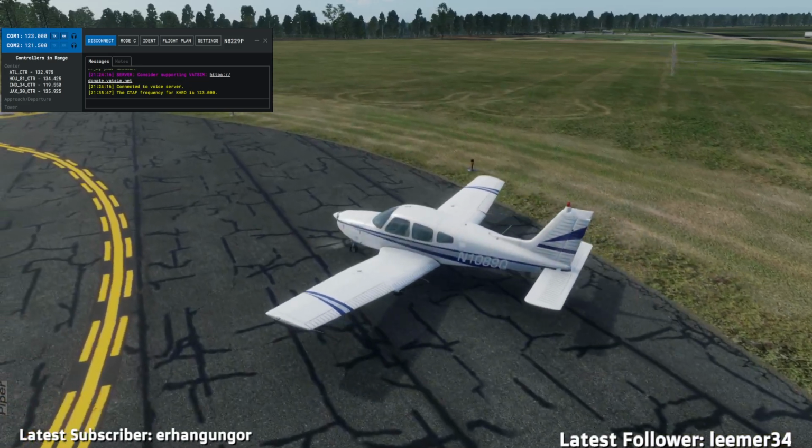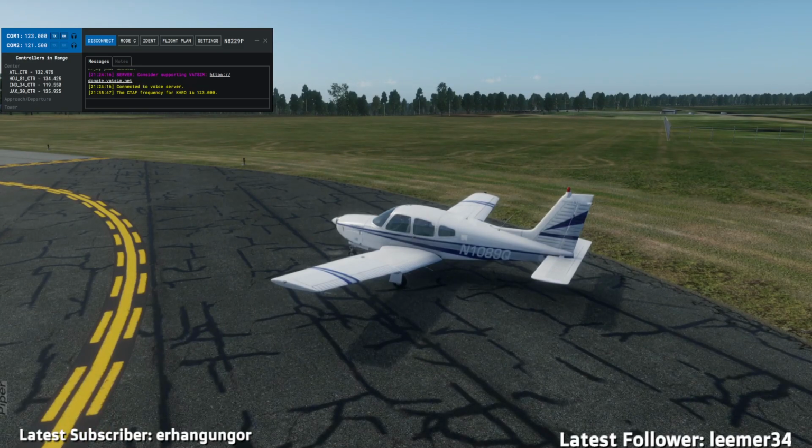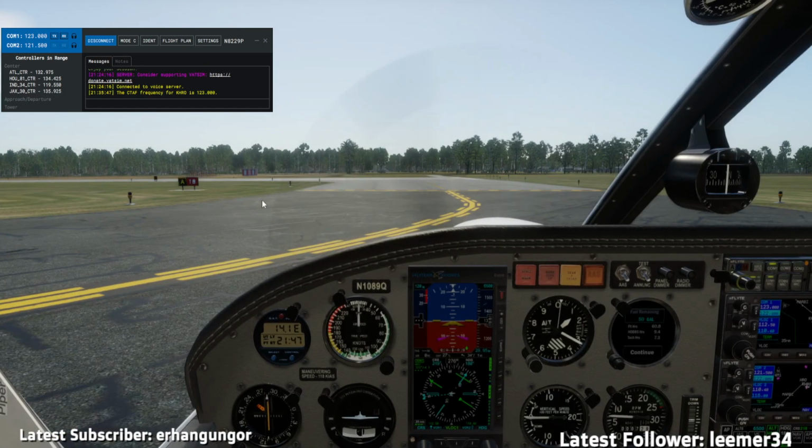One little thing about X-Plane that I kind of wish Mr. Austin would look into, taxiway lights are really tall and disproportionate to the airport. They've been that way, I think, throughout most of X-Plane 12. So, but anyway, all right, so let me get her back up here. Let me hit continue.